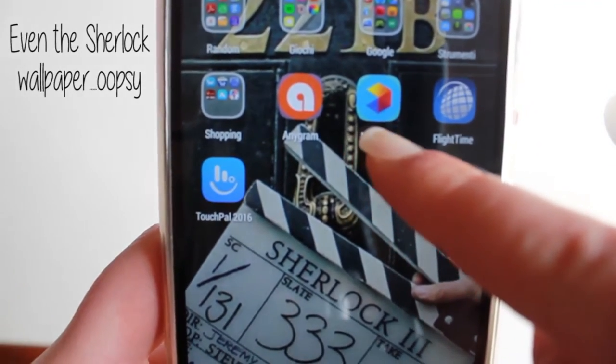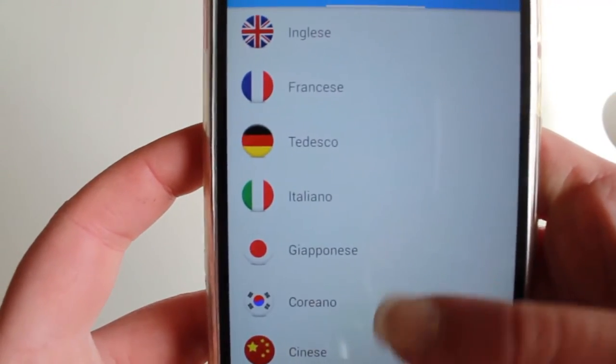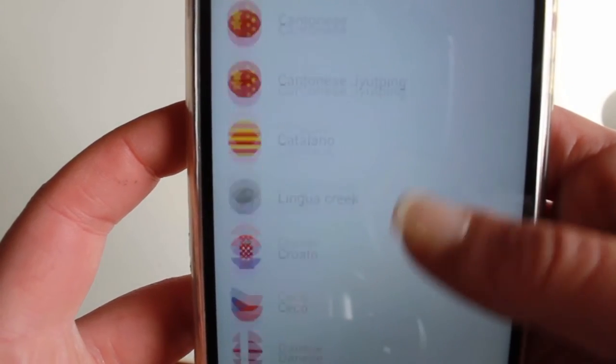Thank you. I'm quite greedy, so I don't want to spend money downloading apps, so I'm always looking for the best app for free. So this one is the best app if you want to learn languages. There are 88 languages. You can choose between all of them.